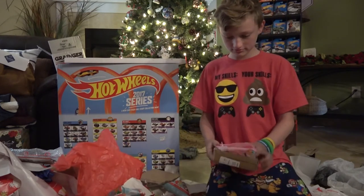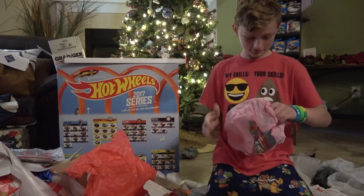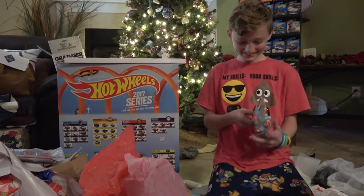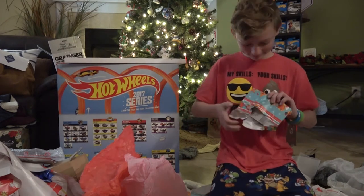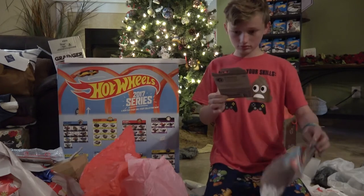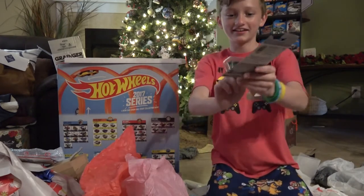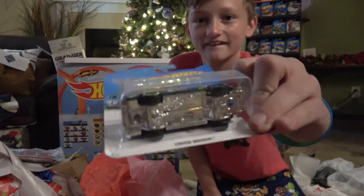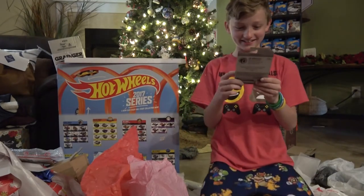Careful, buddy. And I wrapped it up. I was messing around. I wrapped it in pink paper, just for you. Nice. Oh, another wrap. Don't rip it. Yeah, be careful. This is the actual car here. This is a super treasure hunt. Yep, has the gold thing underneath. First one ever. Cool. You're welcome, Megan.